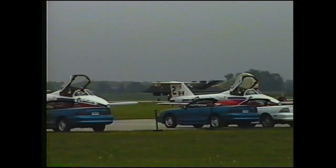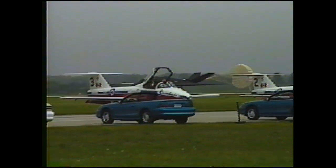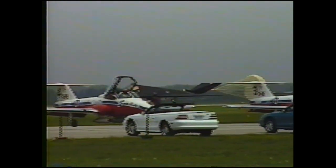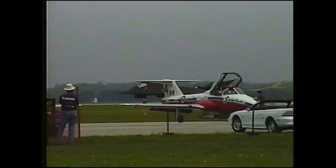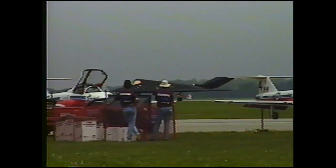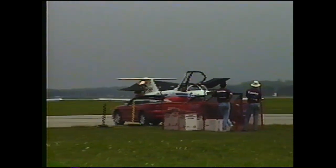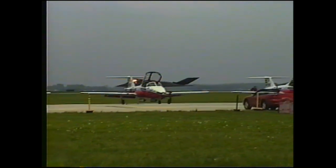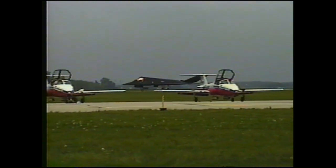Okay, we got to get the smoke oil guys, the smoke oil people, to get over to the Snowbirds. They need more smoke oil in their airplanes. So the people with the smoke oil, if you would kindly get to the Snowbirds airplanes, they got to be re-smoked. If you get right over there, the smoke oil guys are looking for you and they can't find you. The smoke oil truck, please get over to the Snowbirds. They got to be re-smoked.